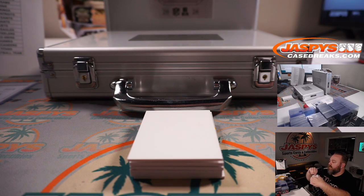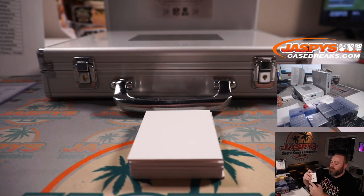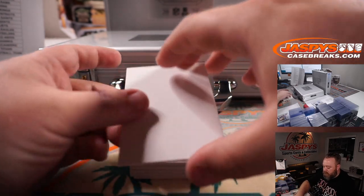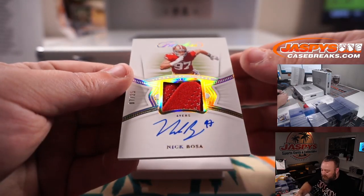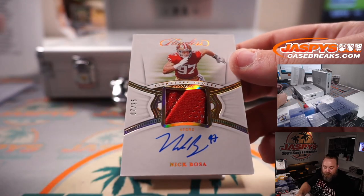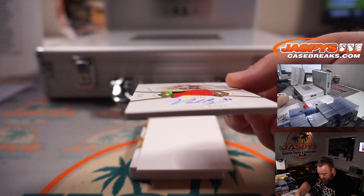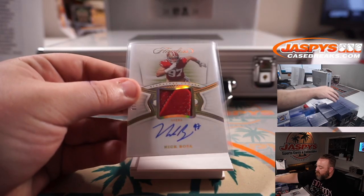Doesn't want to lay down flat. Let's put it in one bigger. Be a little bit loose in there, but we'll tape you. And this is the one that didn't want to sit flat. It's Nick Bosa. Signature gloves. 7 out of 25 for the 49ers. You can literally see it popping out of the area. 49ers is Brian Suchere.